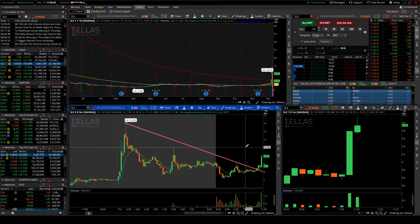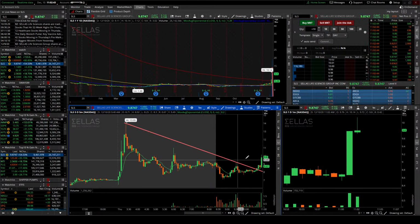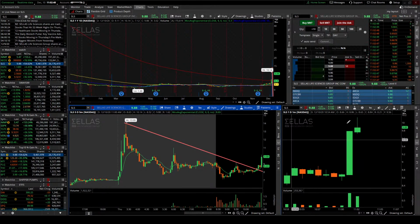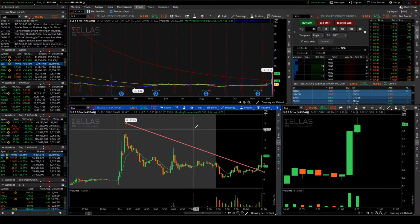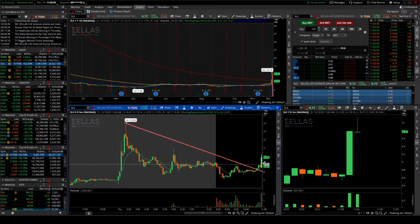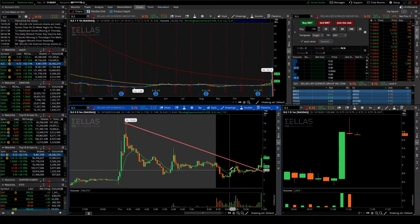But yeah, 10's going to be a little hard. It just ran $1, so I don't think it's going to keep running over 10 at the moment. Probably have to consolidate. Yeah, it went for a nice run. That's what I was saying. It broke the downtrend, and if it broke $9, it was going to get a move.